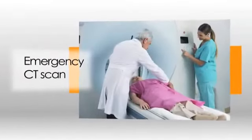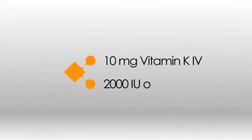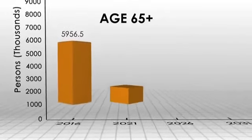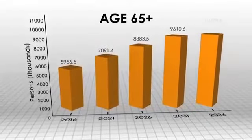An emergency CT scan of the head shows an intracranial hemorrhage. 10 milligrams of vitamin K is given, as well as 2,000 international units of PCC, without waiting for the INR result. The INR must be drawn immediately after PCCs are given, as was done in this case. Now, occasionally, repeat doses of PCC may be required if the patient has not reached their INR target and the patient has ongoing bleeding.